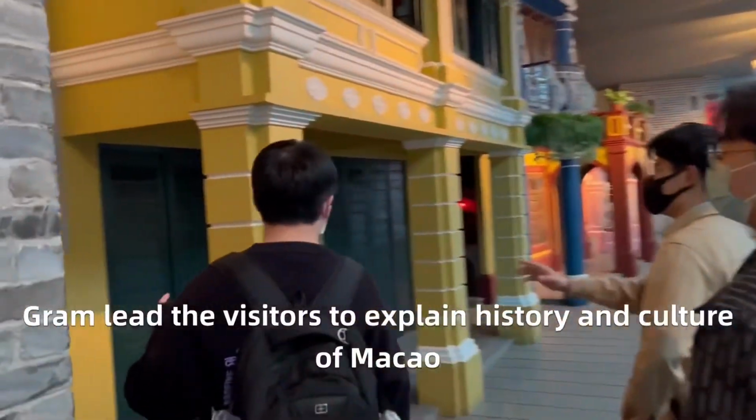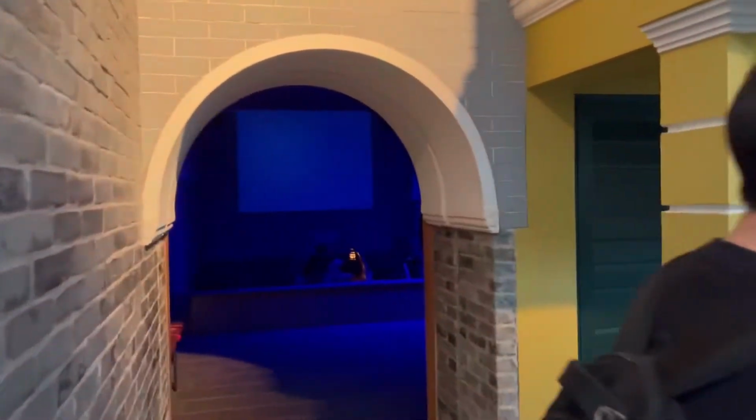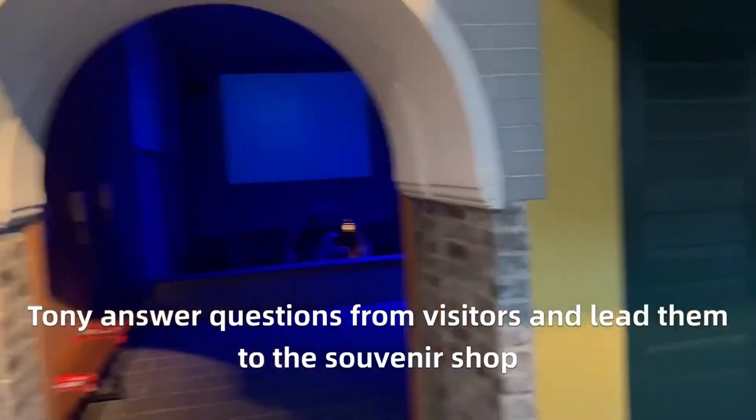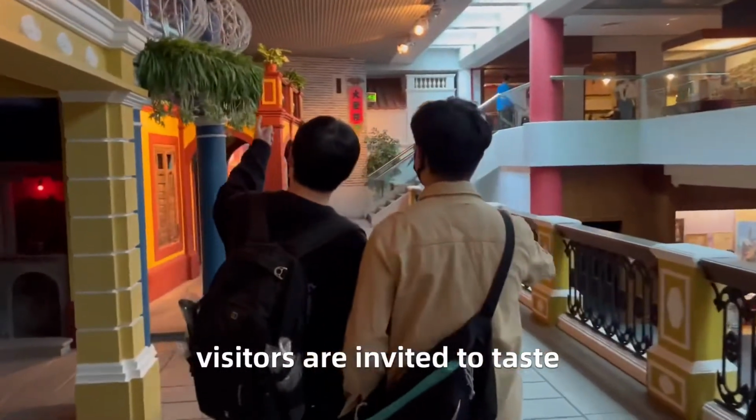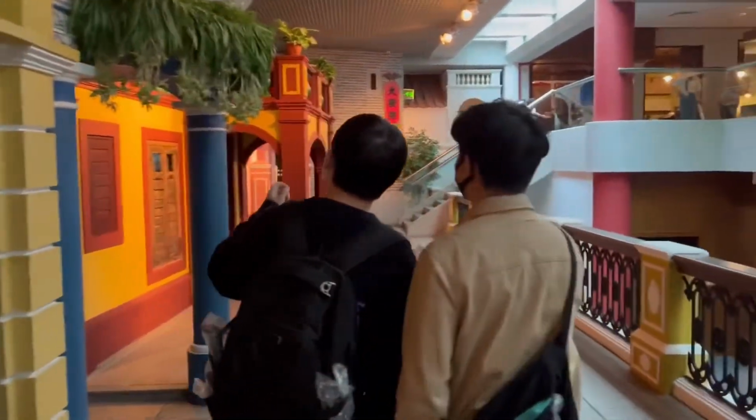Graham leads the visitors and explains the history and culture of Macau. Tony answers questions from visitors and leads them to the souvenir shop. Visitors are invited to taste coffee and desserts at the cafe.